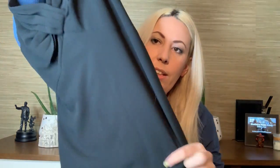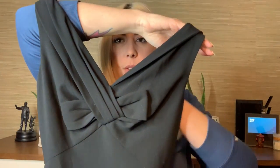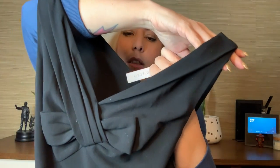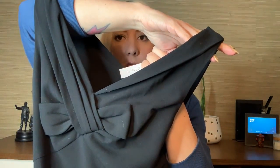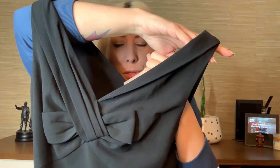Okay, next up we have, what are you? You are a dress. This is a Black House White Market dress. Like a nice little dress. There's the front, that's actually pretty cute. And it is brand new with tags. Originally $148. I paid like a dollar for it.